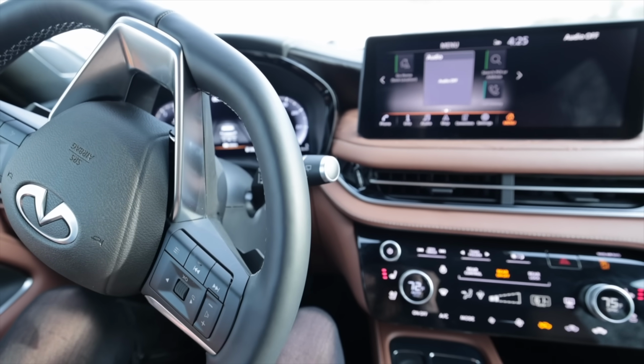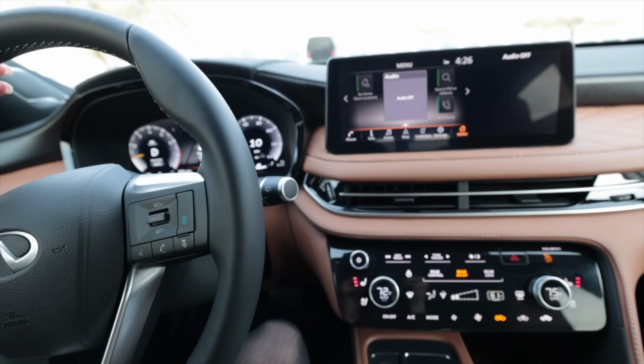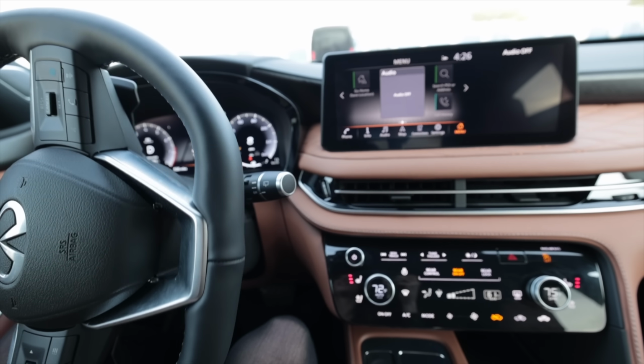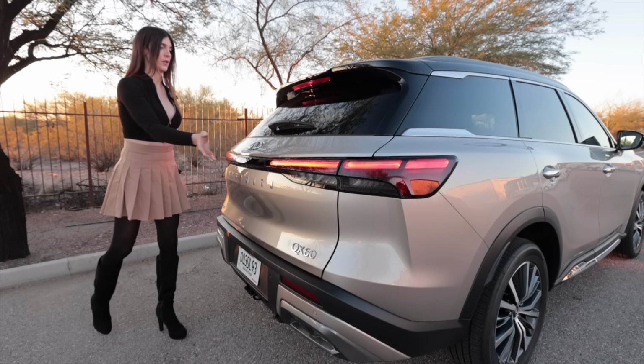Wait for it. I want you to hear this. There you go. So if you forget your seatbelt, the chime is super pleasant. It's not irritating. 360-degree camera. It also has a heads-up display.